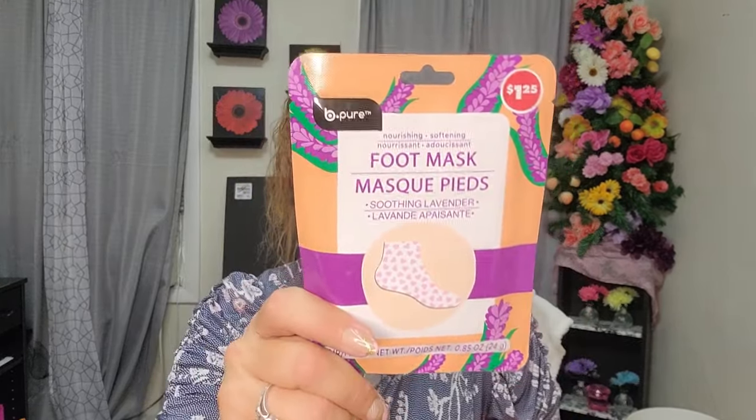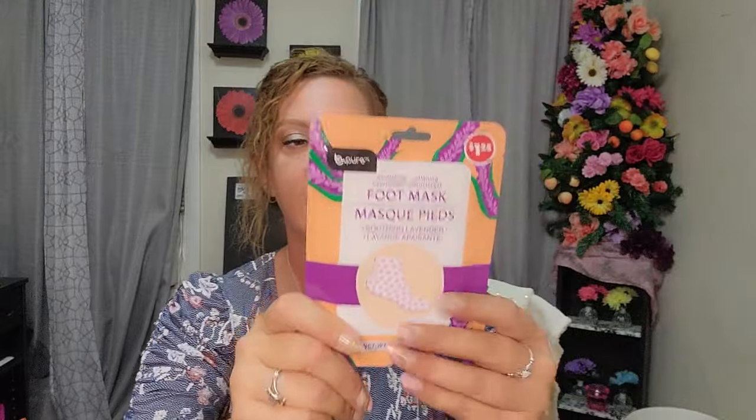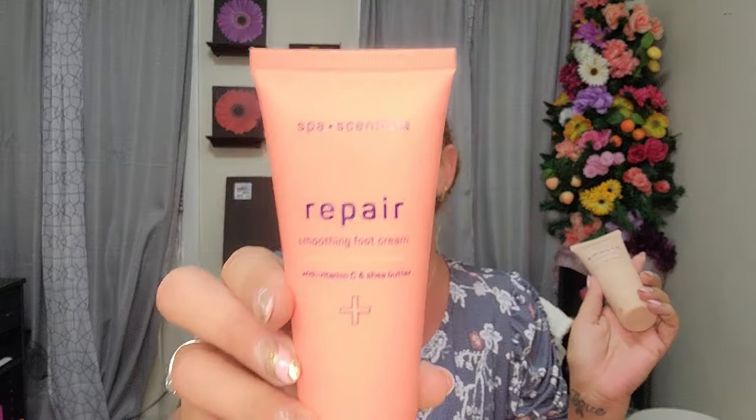So I'm going to try it out once. I'm going to see how this feels on the tootsies because they need some loving. And if I love it, then I'm going to go back and get some more. But on top of using a foot mask, they have, it's by Spa Essentials, and it is Repair and Smooth. So we have a Repair Soothing Foot Cream.